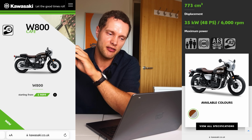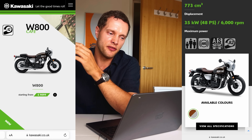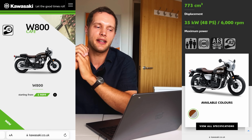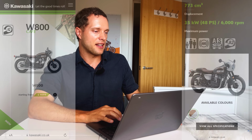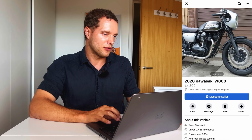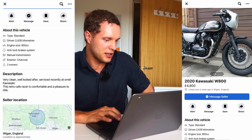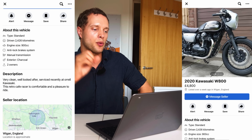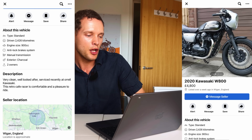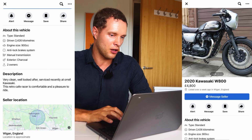It's the 800cc engine. They only come in one engine. Good, solid, proven, unstressed engine with 48 horsepower. And I found you one for £4,800. Okay, right, let's have a look. Kawasaki W800 2020 model. It's got 2,400 miles on the clock.